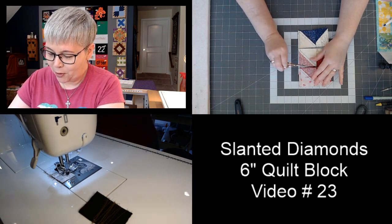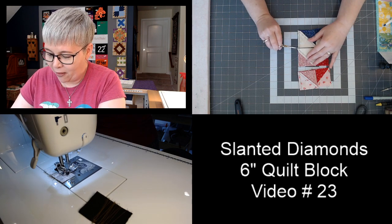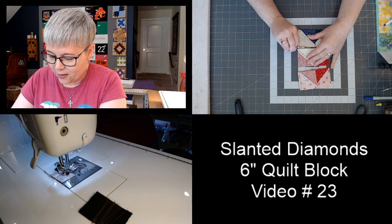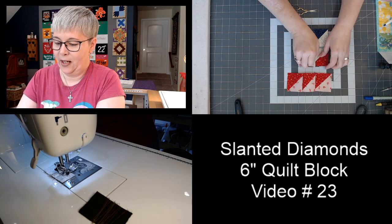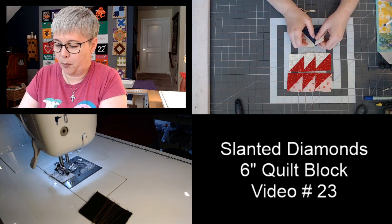I'm going to snip these threads that hold these rows together. Just like that. And here's our rows. I'm going to give these a press.